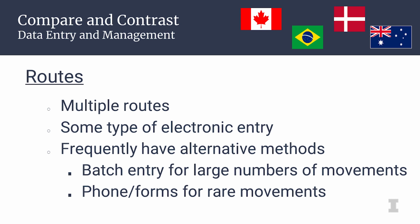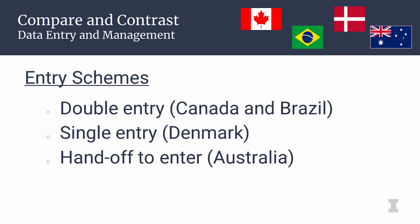For instance, there's batch entry for large numbers of movements, so large producers might utilize that situation. And there's also phone and forms that are for rare movements, or for old school movements, or people who have not yet adapted to the digital methods. We've also seen that there are different entry schemes.